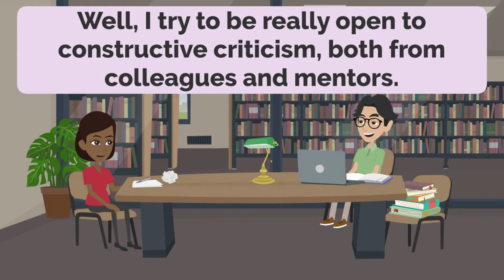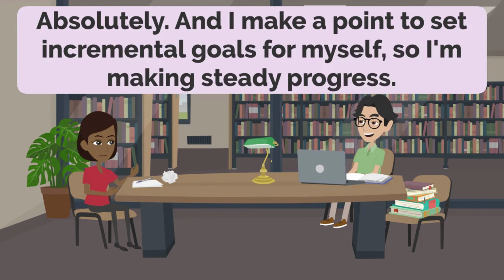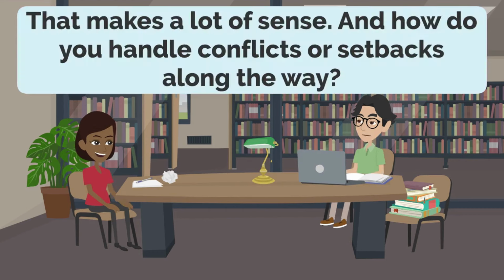Well, I try to be really open to constructive criticism, both from colleagues and mentors. That's a wise approach. Embracing feedback, even when it's tough, can be so valuable. Absolutely. And I make a point to set incremental goals for myself, so I'm making steady progress. I love that. Breaking things down into manageable steps seems like a great way to stay motivated. Definitely. It helps prevent me from feeling overwhelmed or discouraged. That makes a lot of sense. And how do you handle conflicts or setbacks along the way?